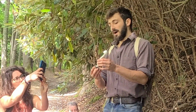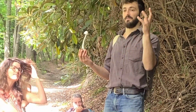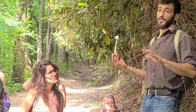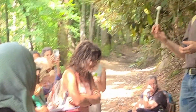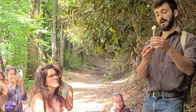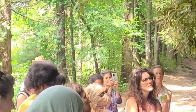So how do we know that it's an Amanita? So Amanita is the big group of, they're really important ecologically. There's a few edible ones, and a few that'll kill you, and a few that we know nothing about. Kind of like the carrot family in the plant world. It's got a bulb at the bottom, called a volva. And then there's a veil underneath it.